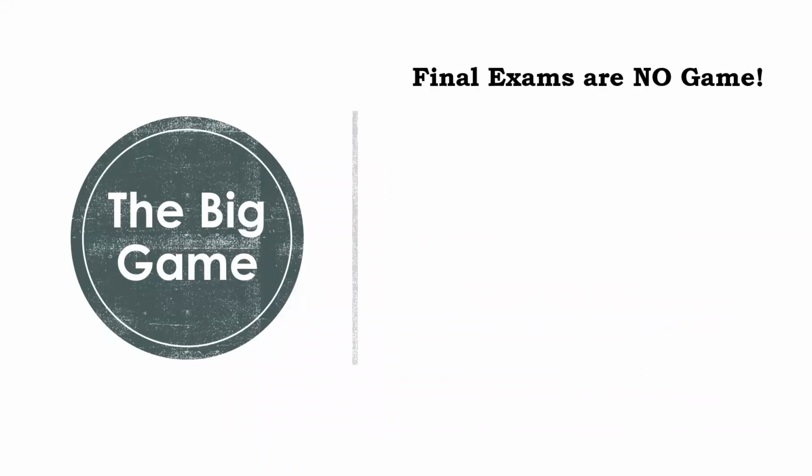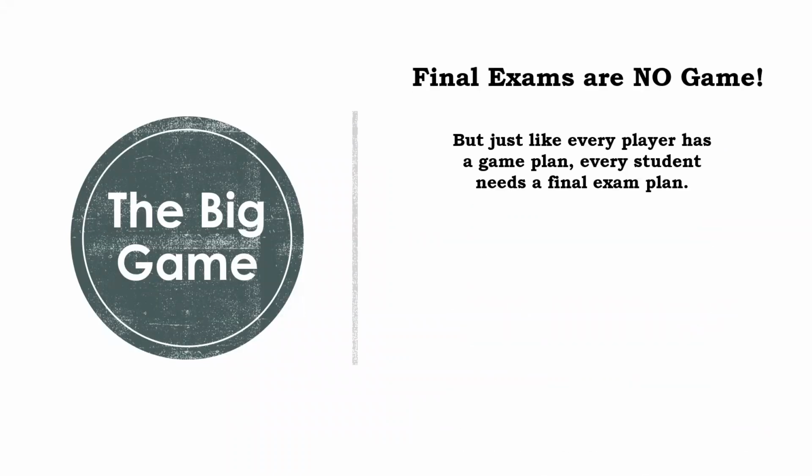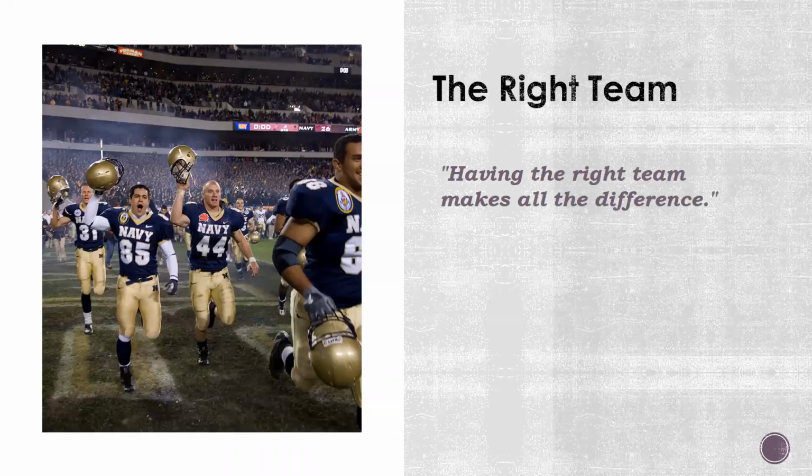Now it's the big game. Final exams are no big game. But just like every player has a game plan, every student needs to have a final exam plan. Big games and final exams both produce a lot of excitement and anxiety and require a lot of preparation. To be successful at either one, you need to consistently invest time and effort. Just like coaches help players develop an effective game plan, we as Jeff coaches want to help you develop an effective final exam plan.